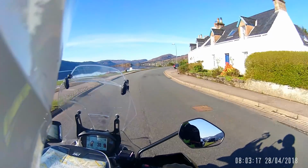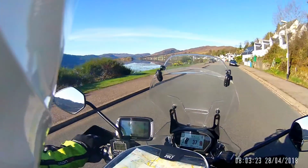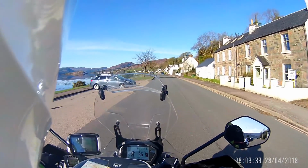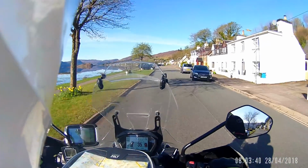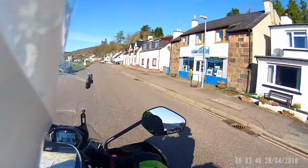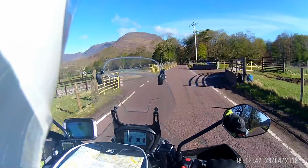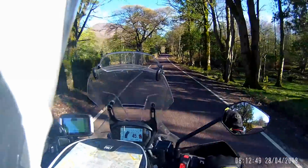What a lovely setting this is when the sun's out. What a gorgeous place to live on a day like today. So we're not far from the start of Applecross now, about a mile to go. We actually see a bit of the pass over on the left. You can see the road snaking up the mountain.